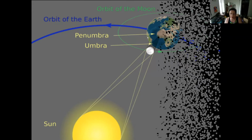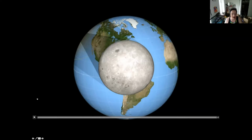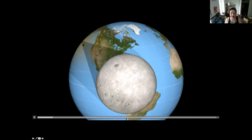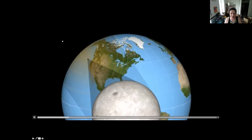Now, before we go further, I want to talk about what's going to happen in 2 weeks. So this is to scale, and let's see if this animation works now. This is to scale, and the moon is in the way, and there's the dot. The dot is going to move all the way across the continent of the US.